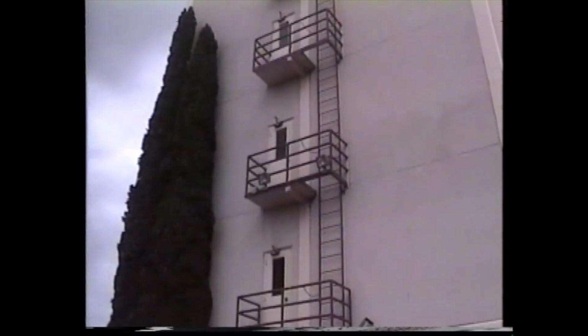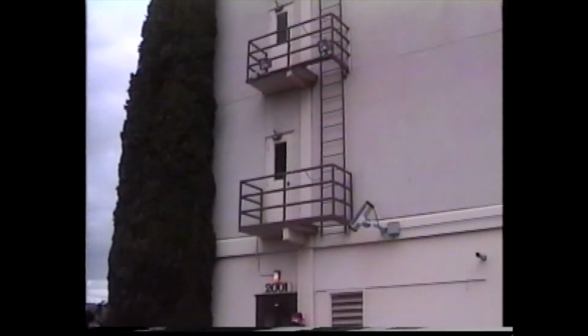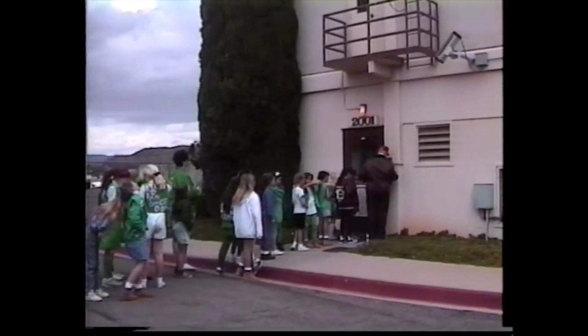Arriving at the control tower at Gillespie Airport, the Girl Scouts make a line to go 7 stories up to visit a woman air traffic controller. The girls go to the top of the tower on an elevator. They enjoy riding the elevator better than climbing 7 flights of stairs.